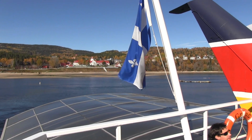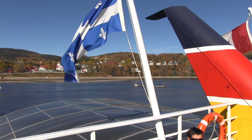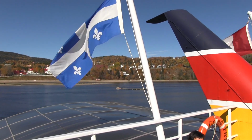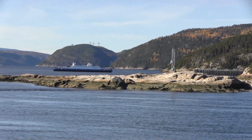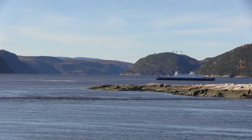Across the water, you see the Hotel Tadoussac, built in 1864. It's the most recognized landmark in the area, and what a beautiful sight. Wouldn't it be fun to stay there? We soon left the harbor and headed out onto the St. Lawrence River. We were happy for calm waters, no worries about getting seasick.